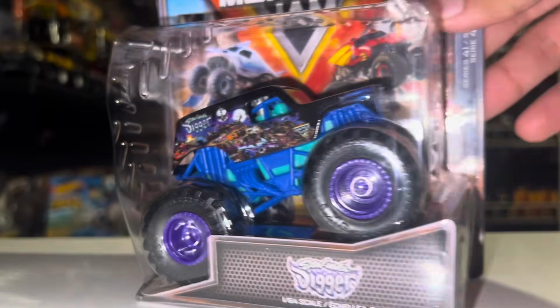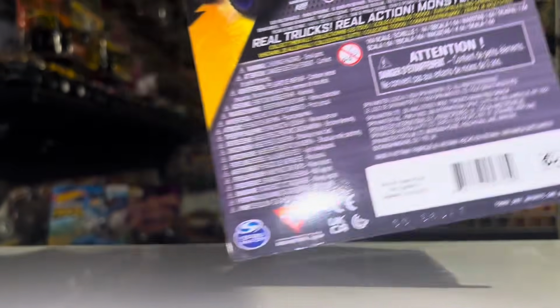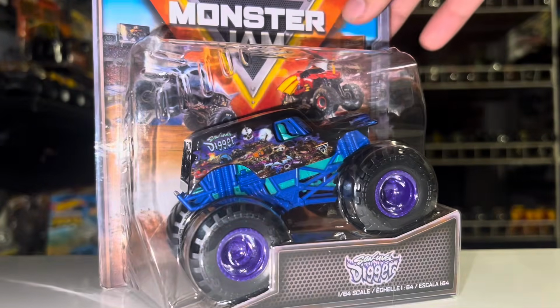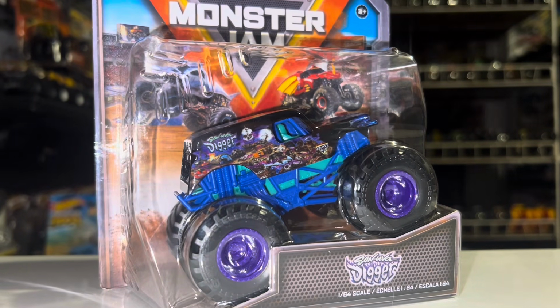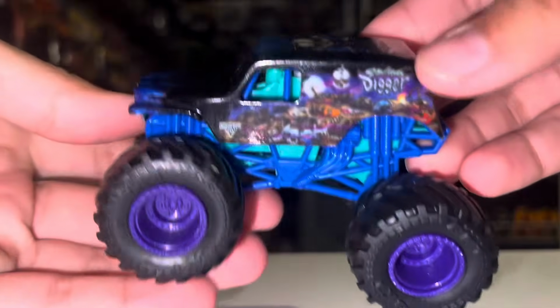First one up is this Son of a Digger right here. This is the Series 41 Son of a Digger. This is just part of the Arena Favorites. As you can see, it does say Arena Favorites up there. It's a good looking truck. I mean, honestly, definitely my least favorite out of all of them. That's why we're looking at it first. So let's get it out of the box. Here it is. This is the Series 41 Son of a Digger.